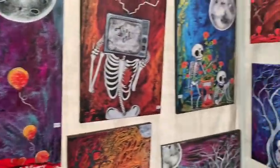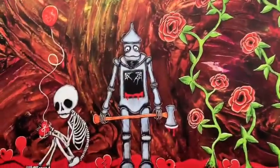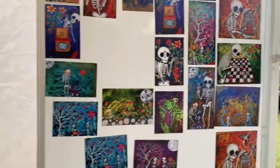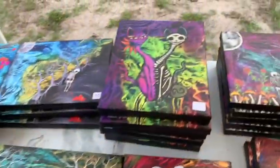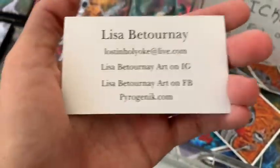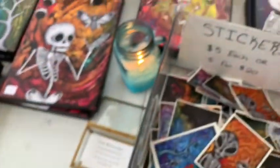But it's amazing. You know, we love us a skeleton, and we've got skeletons aplenty here. I like this one with the Tin Man, that's cool. But going to these magnets, you know, I love a good clown too. That is really cool. I love it. We got the canvas prints over here too. The two-headed cat is beautiful. And stickers. So, sticky finds. Pyrogenic.com and Miss Lisa Betournay on Instagram and Facebook.